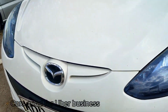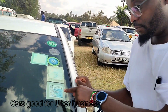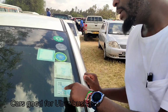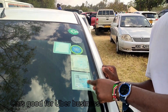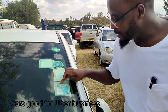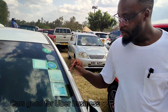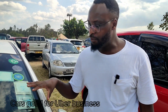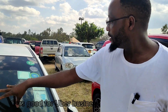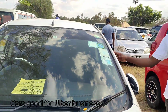Again, I have always mentioned that I like looking at the insurance. You see, like this one, it is expiring on 2 October 2024. As I look at it, it seems like an old insurance, so probably it has been here for a long time. So it is probably a comprehensive private insurance, meaning that probably this car was not used for Uber. Again, you see it is a bit tinted. If this car was doing Uber, then it could not be tinted.